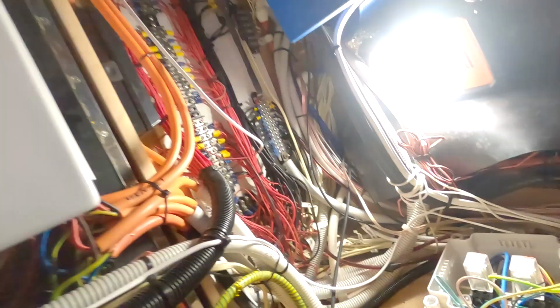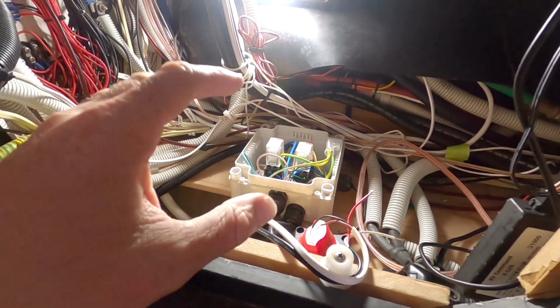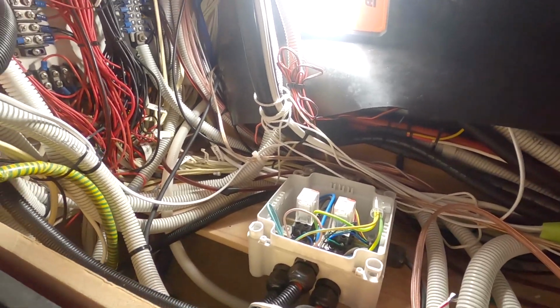Well, here's a job I've been putting off for a long time. This little sneaky box in here means we can have 240 volt isolated just here and only 12 volt running to the water maker. So this box is like this little junction, but I had to change the pumps recently, so I got to rewire the whole thing.